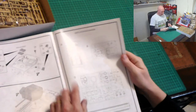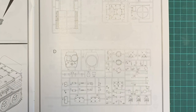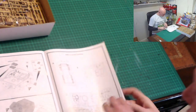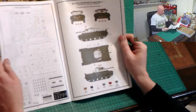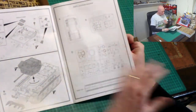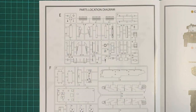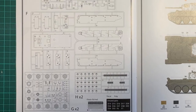And actually, again, a bit different for Airfix is actually a parts location diagram, where they've actually got some pictures of the sprues just to check. So you've got A, B, D. Doesn't seem to be a sprue C in this one, so I'm guessing sprue C would be the parts for if you're doing the other Cromwell Mk.IV, the other one that Airfix have just brought out. So essentially the main chassis is going to be the same.